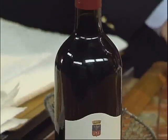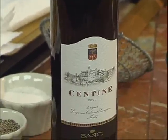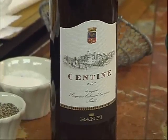Centine is a Tuscan wine from the Castello Banfi people. And I should say, truth in advertising, that my name is John Mariani. The president of Banfi is named John Mariani. Isn't that a coincidence? But we are not the same person, unfortunately. He's got helicopters and estates. And you just have a car. I just have a car. I live in it.